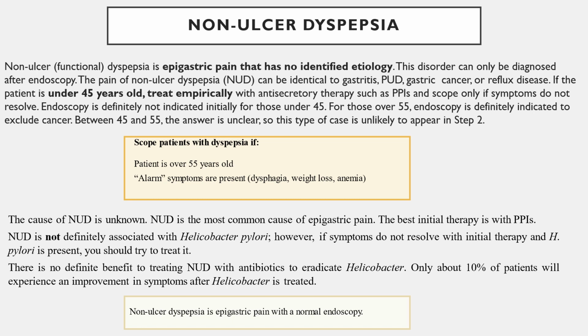The pain of non-ulcer dyspepsia, or NUD, can be identical to gastritis, PUD, gastric cancer, or reflux disease.